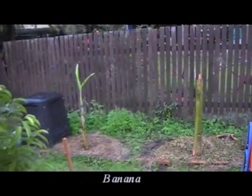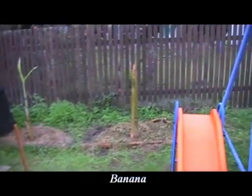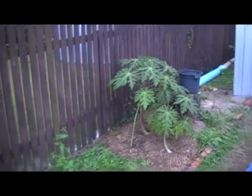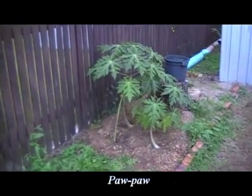Also, you can see here I've got a couple of banana plants that hopefully will sprout and grow and provide bananas for us. And also in the back here we've got some pawpaw trees that are sort of struggling to grow, but hopefully they'll grow to provide fruit as well.